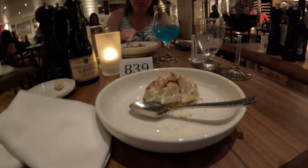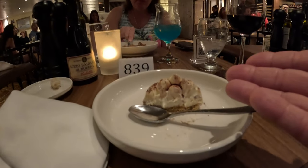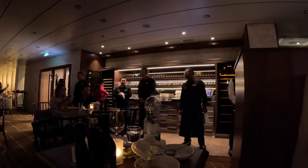Tiramisu. Get coffee with Baileys to go with it. Tiramisu. And I'm not sure what you had. I can't quite make that out. It was a little ice cream apple pie a la mode.